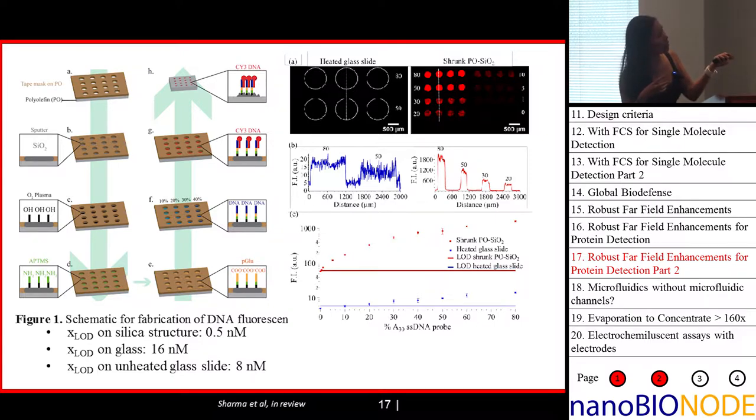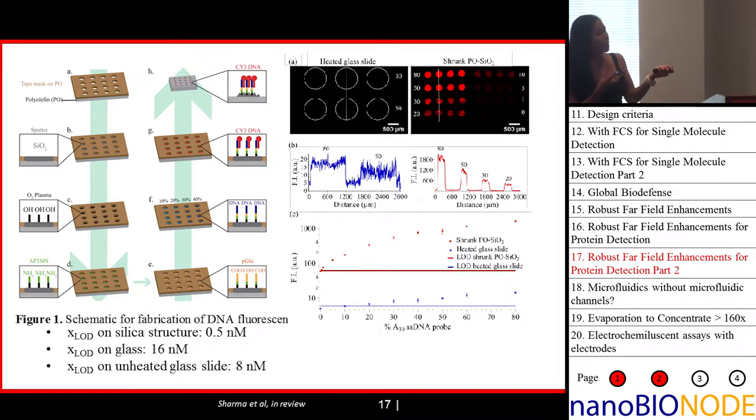Here you can see six spots, and you can see a lot more spots on a shrunk piece for the same field of view. The red line and the blue line here are the limits of detection, which is three times the background plus the standard deviation. And you can see that we can get to a much lower limit of detection on our silica structures than we can on a glass slide. We can get down to 0.5 nanomolar.